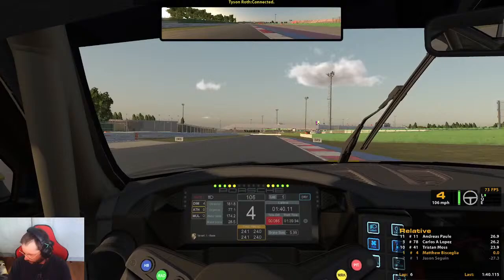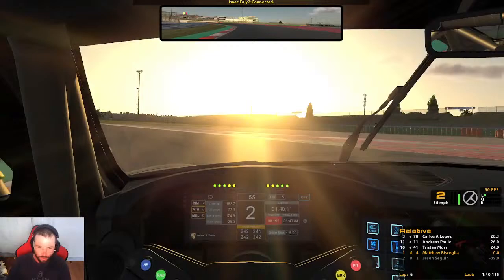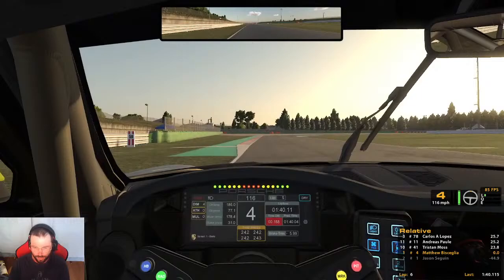No, I don't use RaceLab just because I haven't used it since I had my old computer, and it really took a lot of computing. It made my computer lag super bad because my old build wasn't very beefy. So I didn't use any of that type of stuff for a while, just what iRacing offered.